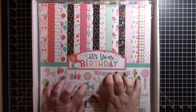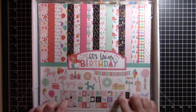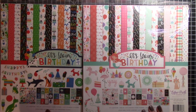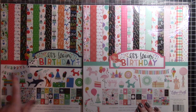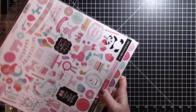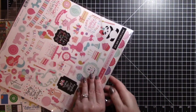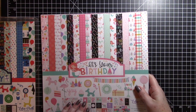Anyway, here we go. Here's the rest of the box. I will move the box out of the way so I can have each one of these on the desk. The first two collections, I brought them up together. It's because we have It's Your Birthday Girl and It's Your Birthday Boy. So let's go with the girl first. I'll do a quick flip through of all these because I think that's the fun part. All right, so this is the birthday girl.